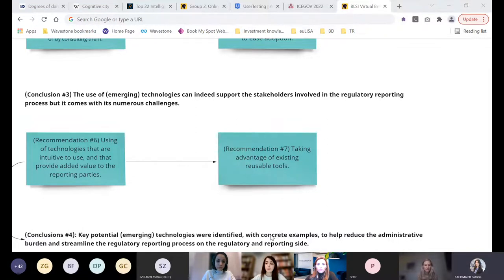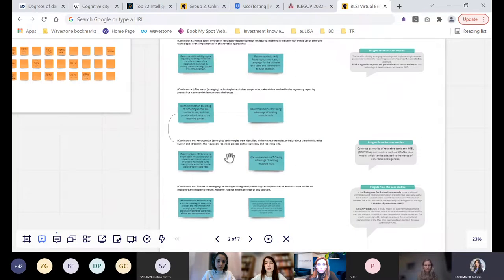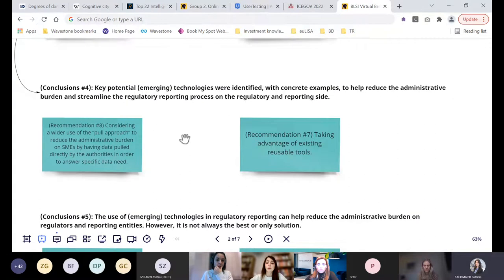Then, going to conclusion number four, key potential emerging technologies were identified in our case studies with concrete examples to help reduce the administrative burden and streamline the regulatory reporting process on the regulatory and reporting side. When our study is published internally to the Commission and the agency, you will see the complete list of key emerging technologies that we have identified. For now, I'm just going to cite an example: distributed ledger technologies, which will allow the switch from a push to a pull approach.